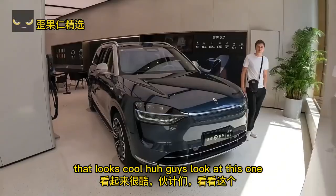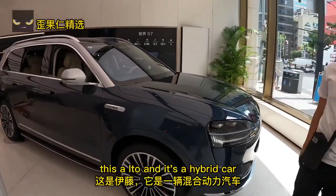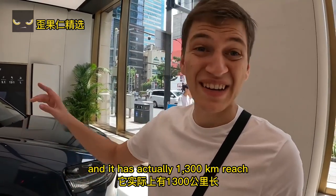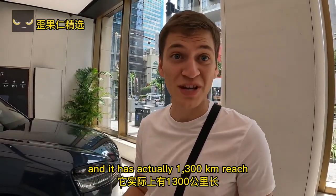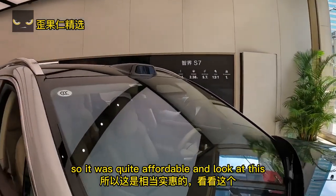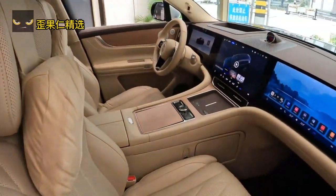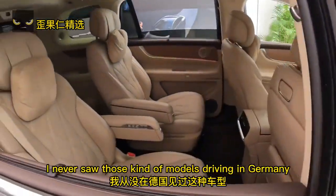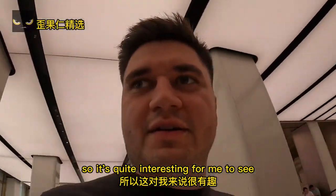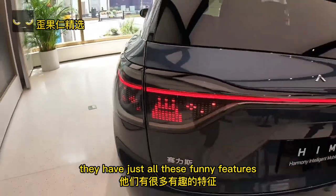That looks cool, huh? Guys, look at this one. That one is crazy. We just ask a worker. This is an Aito, and it's a hybrid car. It's, I think, the sub-brand from Huawei, and it actually has 1,300 kilometers reach, and it costs 80,000 euros. Yeah, so that's quite affordable. And look at this. What is this on top here? This is a camera, and I have to say the interior looks quite crazy. I never saw those kinds of models driving in Germany, so that's quite interesting for me to see. And yeah, they have all these funny features.